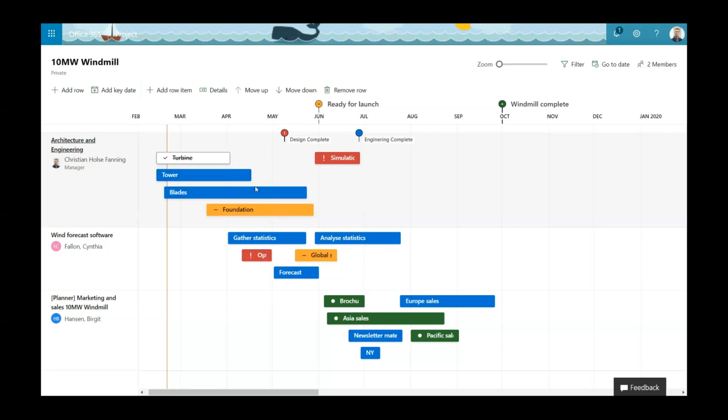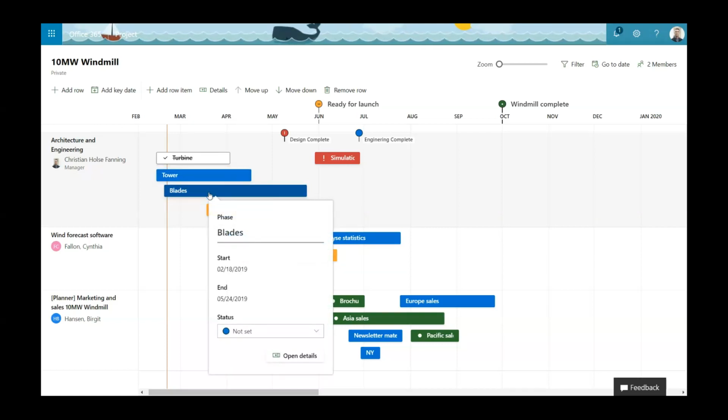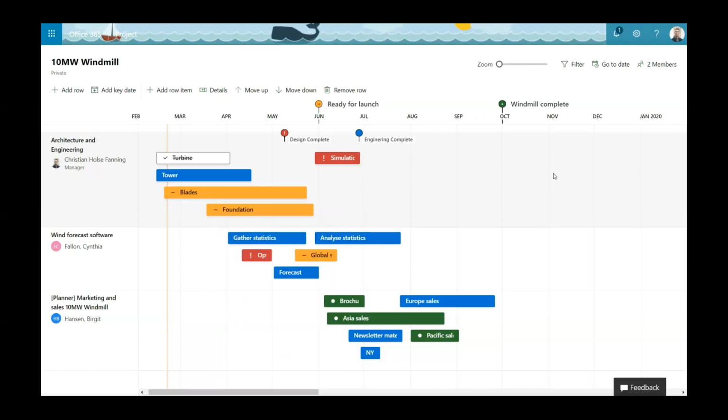Now I have the possibility to go in here and say, well, I know the blades construction might be delayed. So I go in here and say this is at risk of being delayed, notifying myself and anybody else on the team that this is something we need to be aware of and keep an eye on.